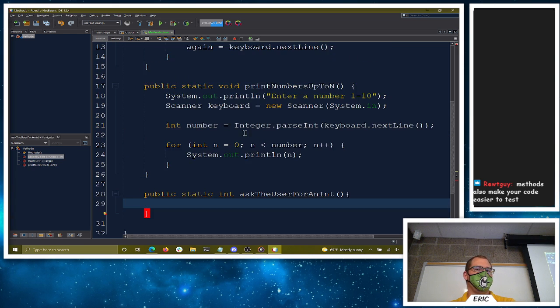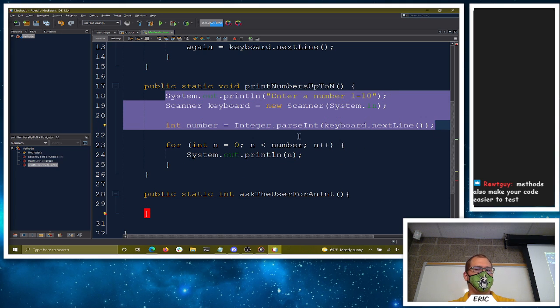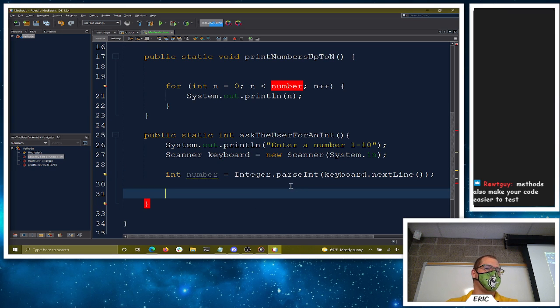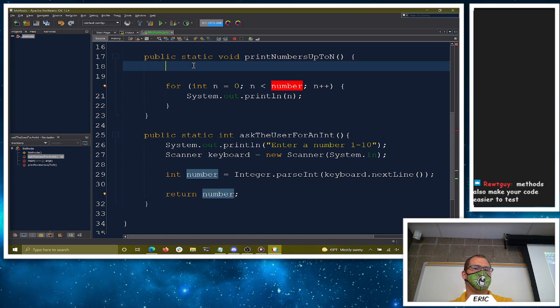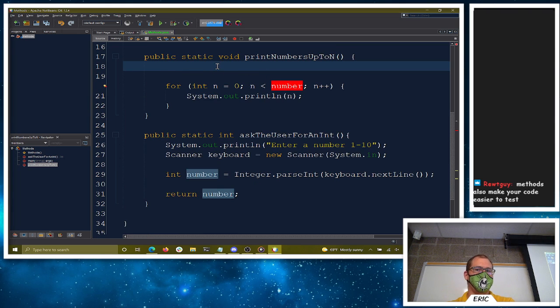Okay? So we'll take enter a number, take the scanner, grab all this. I'm going to cut it out here, put it in here. And then the keyword to give a value back is return. We say return number. So if I return this number, I'm going to give you back the variable. So up in my code up here then, if I want to use this method, I want to save it somewhere. So I want to save that number. So I'm going to say int number is equal to ask the user for an int.